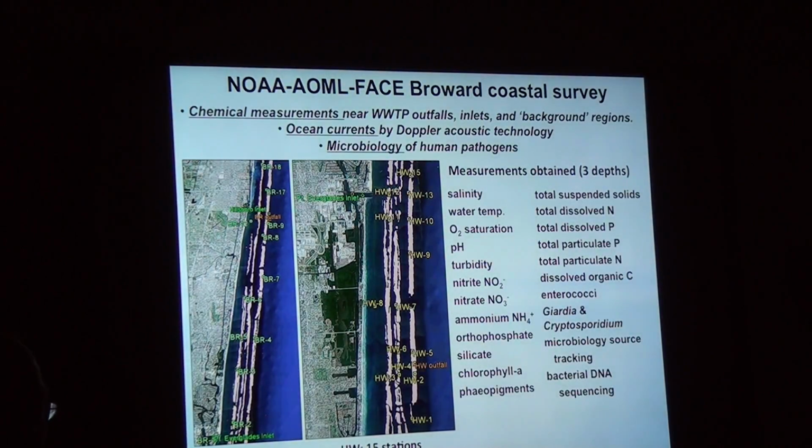So we did this experiment off of Broward County. We did a year's worth of cruises, 24 cruises in the north end of Broward County and in the south end. We did all these chemical and physical measurements you see on the left and on the right there, and Chris did the microbiology that you see listed there. So I'll review some of those results. Next slide.